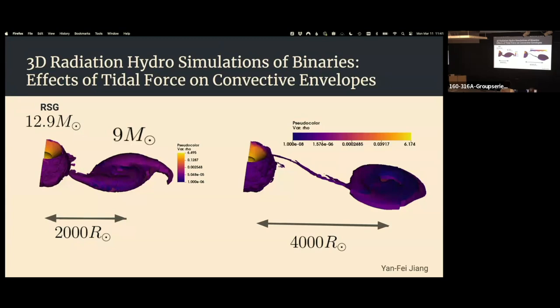We have fully resolved 3D radiation hydro simulations of the outer part of the donor star, a red giant. Here is the example of a 13 solar mass star. And then if you put another companion, like 9 solar mass, at a different separation, like 2000 or 4000, you can now study in 3D the outcome, how the mass starts to transfer from the surface of the giant all the way to the equator.